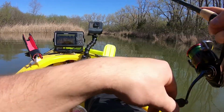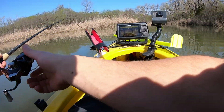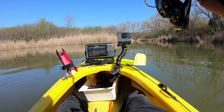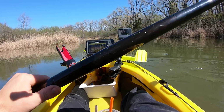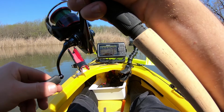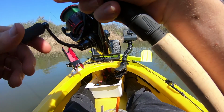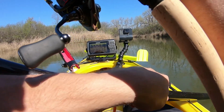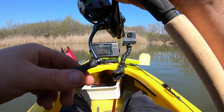A little breeze pushing me towards this point that I always like to fish before I get out to the main area of the lake. Usually there's a couple fish hanging out at this corner. It's been pretty reliable for me in the past. Just gonna cover this whole little corner from left to right, because I know that the vegetation kind of empties out here right next to those reeds. I tend to see fish staging up and hanging out in this area just because it's a nice little open pocket for them.